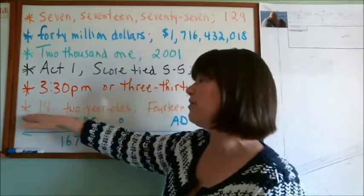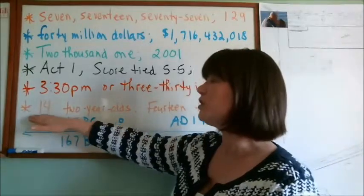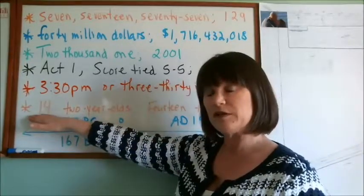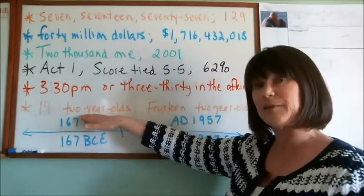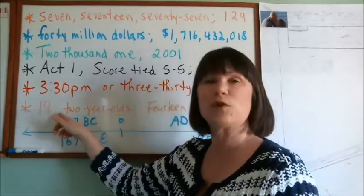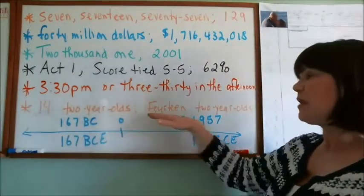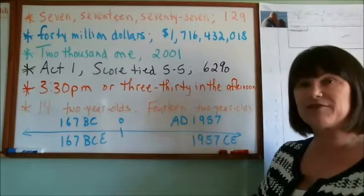If you have a rare occasion where you have two numbers that bump up against each other, you're going to usually use the first number in numeral form first and then spell out the second number. So 14 two-year-olds, that way it doesn't look like 142 to a reader. But if you have it at the beginning of the sentence, again, you're going to write it in word form so you can capitalize the F.